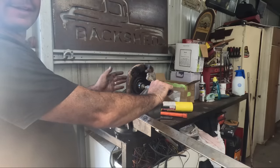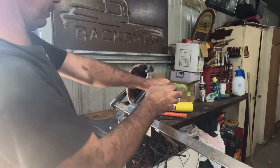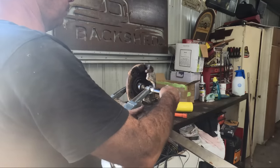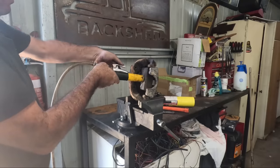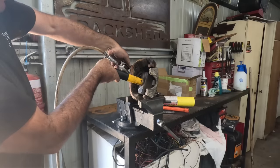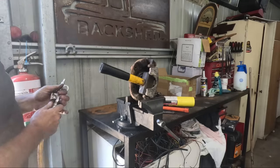And if you remember, I heated the caliper before, so it's still pretty warm. It's cool enough to touch, but it's still warm. Same again, hammer in there. Can you see that edge of that piston? I'll keep the hammer low so you can see. And there it comes, sitting right out.